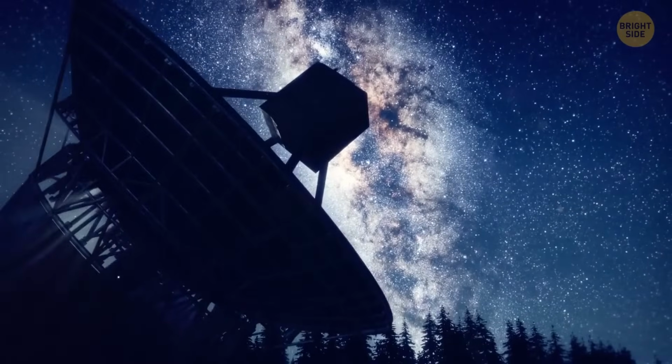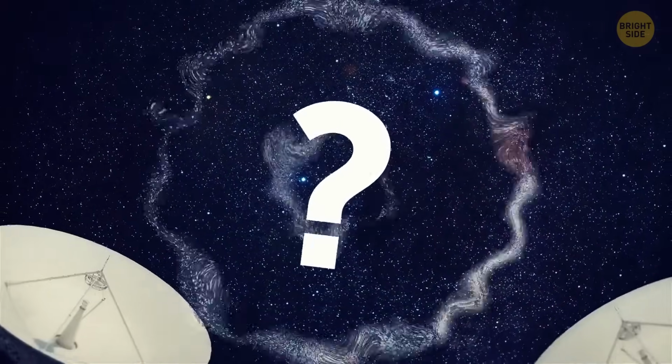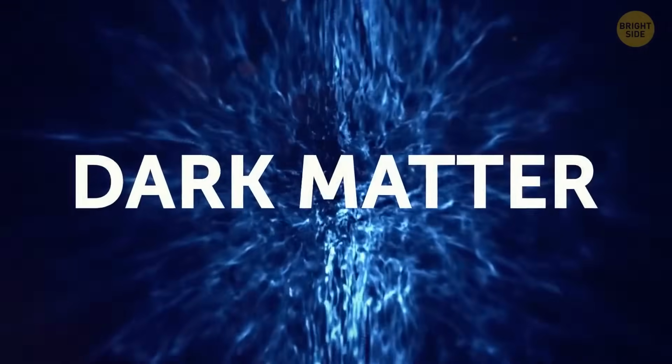Now, the signal was pretty weird. The temperatures were unusually low, and there was a pronounced wave that left astronomers scratching their heads. What could be causing all this? Well, there's a theory. Dark matter may have been at work, and if that's the case, then we can really be on the verge of a great discovery.